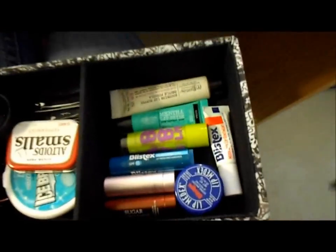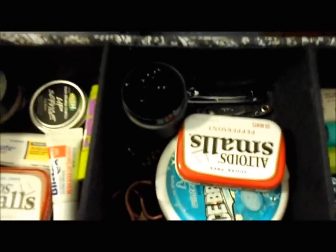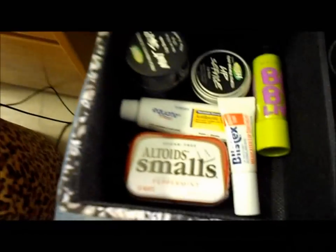And I also have another one. I don't want to upset it, but I have another one here that's just like 3 smaller sizes. I'll show it to you real quick. So here I have 1,000,001 lip balms. Here I have mints, hair clips, nail clippers, bobby pins, and here I have extra stuff. So yeah, those everyday makeup storage items have been amazing. I really love them.